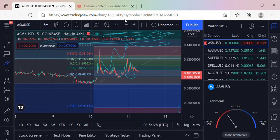We're going to do a quick update on ASM. All right, well, let's get it started. ASM's been looking pretty good. It's got some moves going. It's looking bullish this afternoon, and right now it's got a lot of consolidation going on, possibly coming down to test this 0.786. We're going to find out if it's coming in for a bounce. So that's what we're looking for right now.